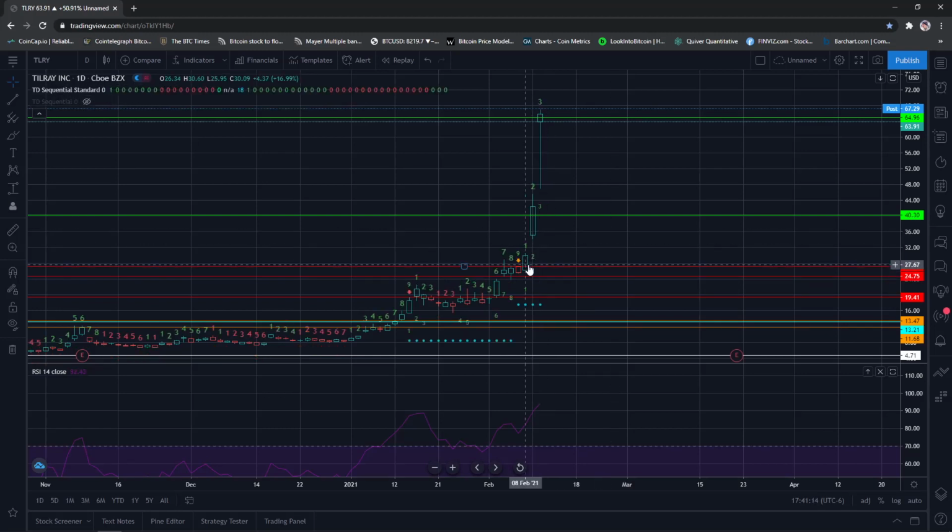Green number above the prior green number above the 9, and then I had my RSI at 88, and then this day I closed at 89. So I broke that. That's more momentum building up. And look at this. The next day it opened up 50% up.